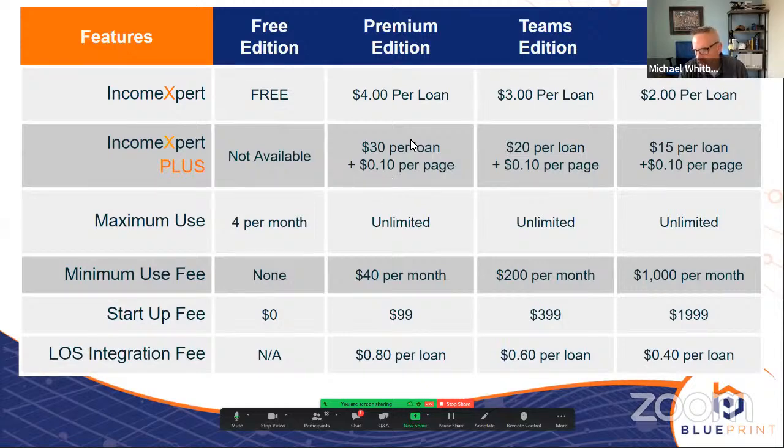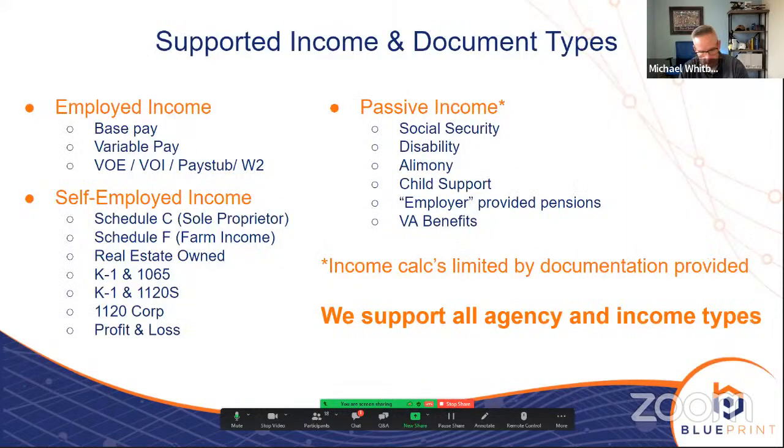Now, that's just a couple quick details. Again, real low barrier, $99 setup fee, again, $30 for a loan. We do have a minimum charge of $40 per month. So in other words, if you don't send us anything, you're going to pay $40, right? That's how you keep us on call, basically. But if you do 1 or 2 of these loans, you won't pay the $40 minimum. We have no contracts. You don't have to give us big money up front. If you don't like us in 30, 60, 90 days, just call us up and we will keep you on the free edition, no problem. So pricing, no sticker shock. You don't have to worry about reaching out to us because we're not going to sticker shock you.